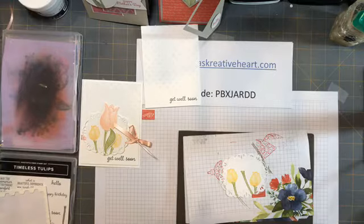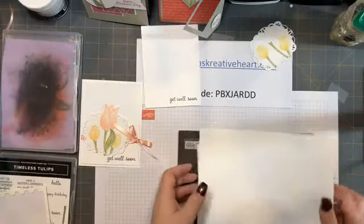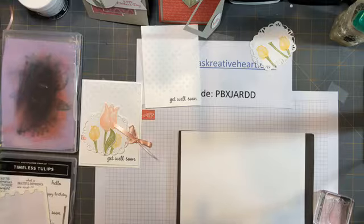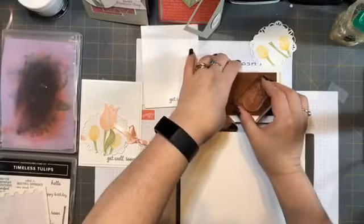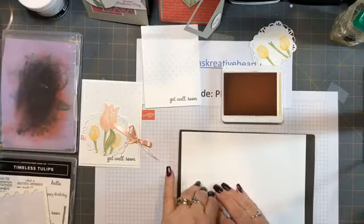Okay, so now we're just going to bring in a scrap of Whisper White. Okay, we'll just use this one. Bring in our tulip, and this time we're going to use, what color do we use? Petal Pink. Stamp that in the Petal Pink.